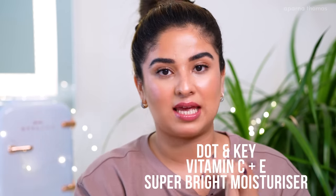Okay, everybody, so this is the final look of my version of the clean girl makeup look. Now, this makeup look is super clean, with very minimal products. It's all about your skin, because you are focusing on your skin by reducing the makeup products but concentrating on the skin prep. The vitamin C plus E skin bright moisturizer from Dot & Key helped me a lot in achieving this whole clean girl makeup look. Also, we haven't used many eye products, no eye shadows, nothing. It's all very dewy, like the blush we used, it's all very dewy.